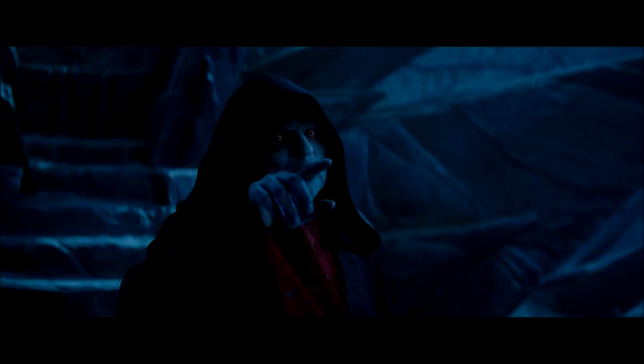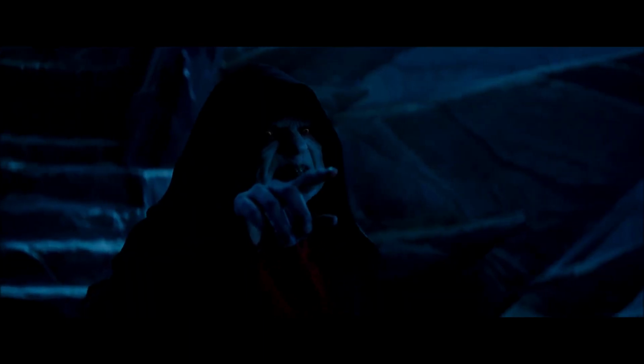Anyway guys, what are your thoughts on this, and this alternate design for a Palpatine, and a more dismembered version of Palpatine? Would you eventually like to see this? And what do you think about the design of Palpatine we got in the actual Rise of Skywalker film?